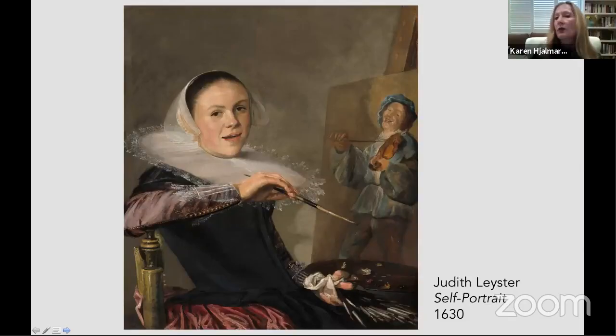She lived in Haarlem for a time, and Haarlem was where our own Frans Hals, we actually have a beautiful Frans Hals in the Timken, who was one of the greatest portrait painters of the Dutch Baroque. And she studied with him, and she was a magnificent painter and received a lot of acclaim. Don't think there weren't great women painters at this time.